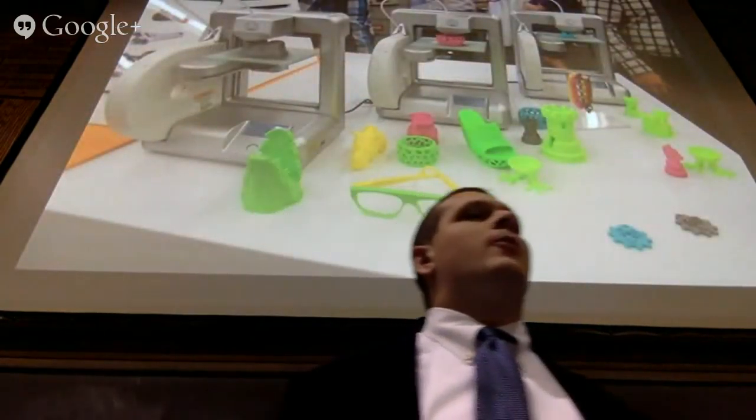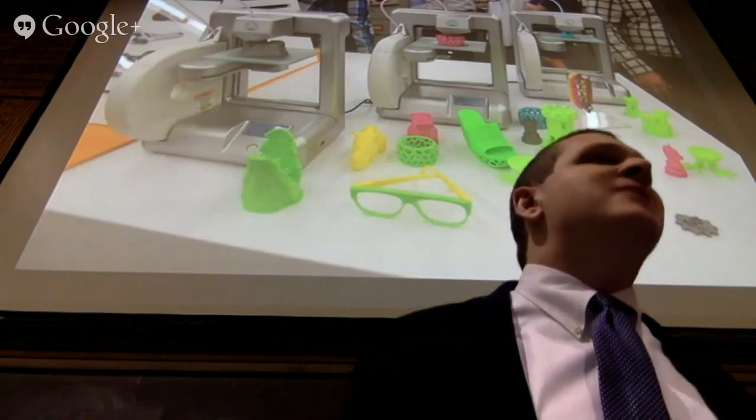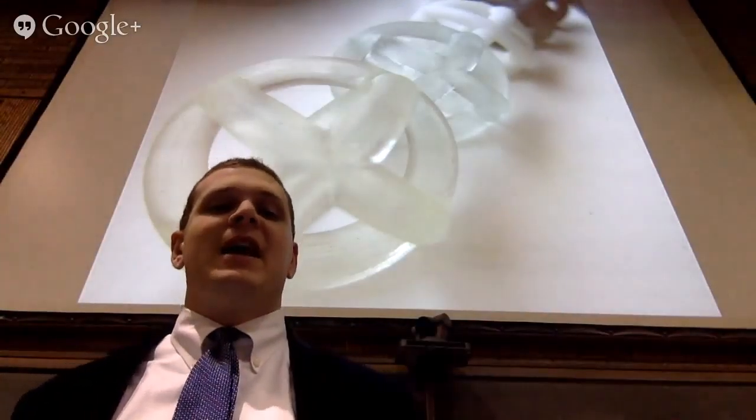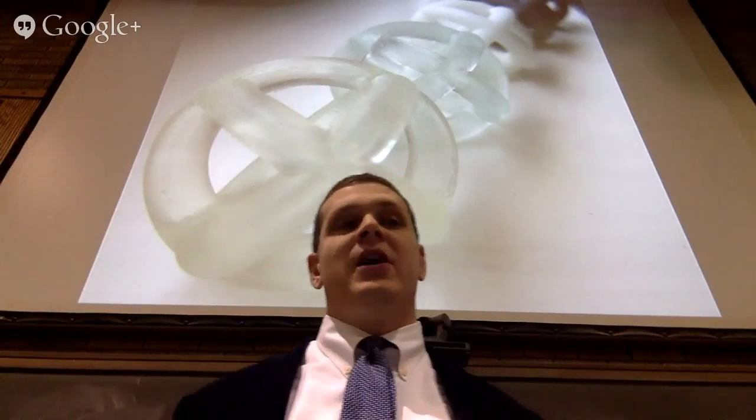So these are some objects that were created by a 3D printer. These are fairly basic ones, a little cheap plastic tchotchkes, right? But you can actually make sophisticated objects in three dimensions, every shape and size.